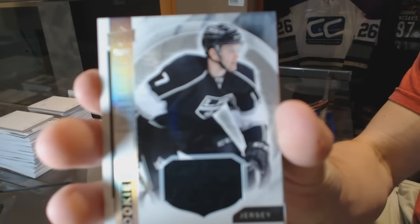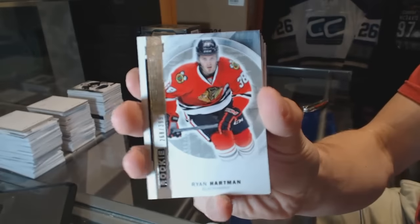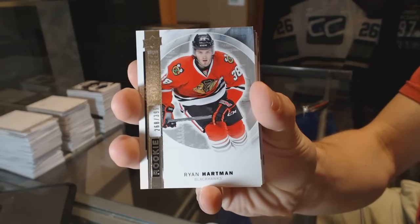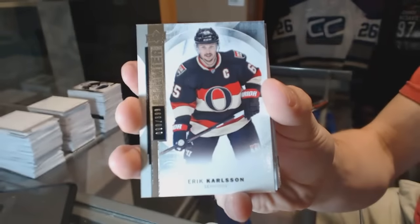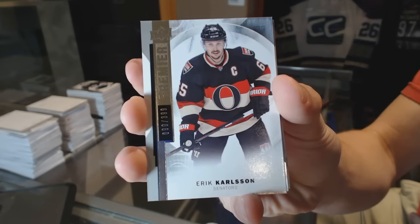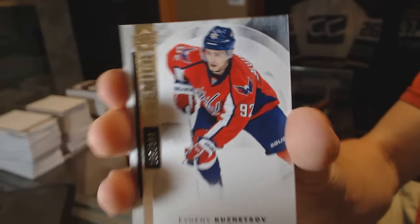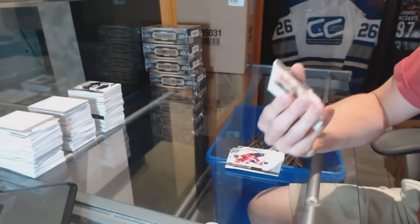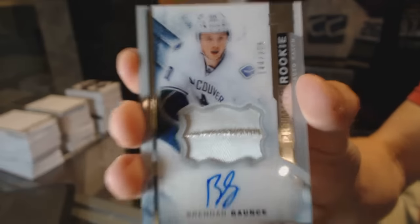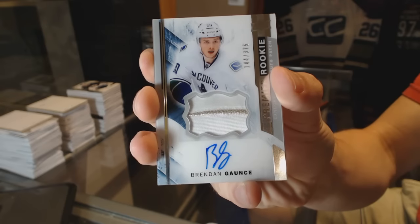Rookie jersey, Derek Forbort. My son is also named Bort. We've got a base rookie, number 399, Ryan Hartman. Base card, number 399, Erik Karlsson. Base card, number 399, Evgeny Kuznetsov. We've got a two-color rookie patch auto, number 375, Brendan Gaunce.